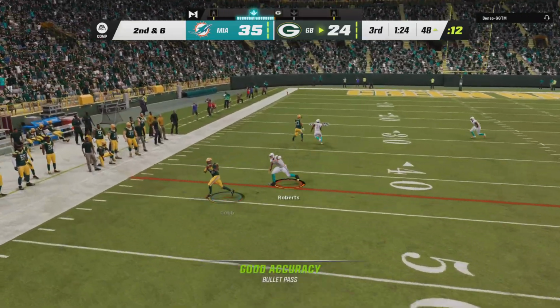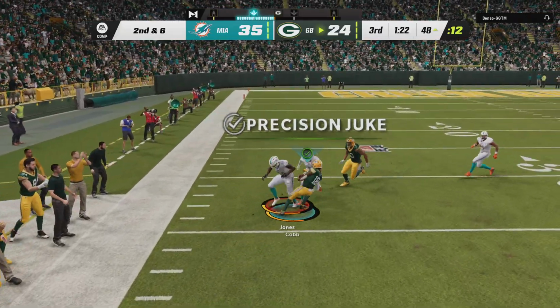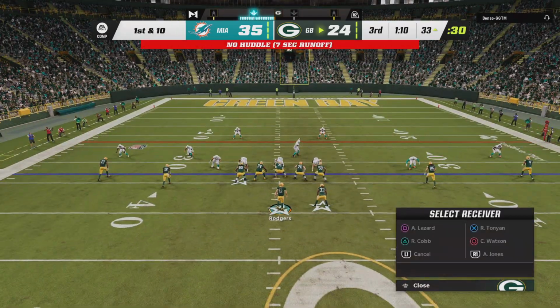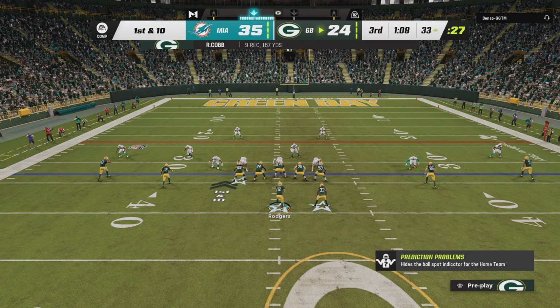Rodgers again now, throwing the out route and complete. That's Cobb. And he's got another first down as he's brought down at the Dolphins 33.